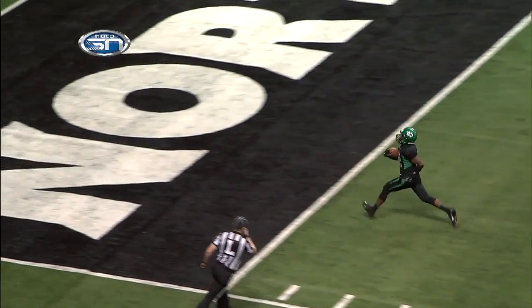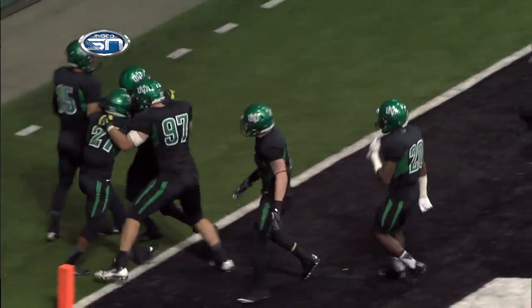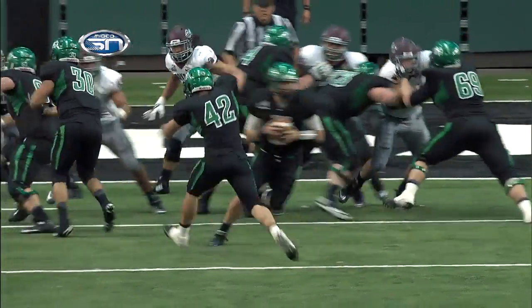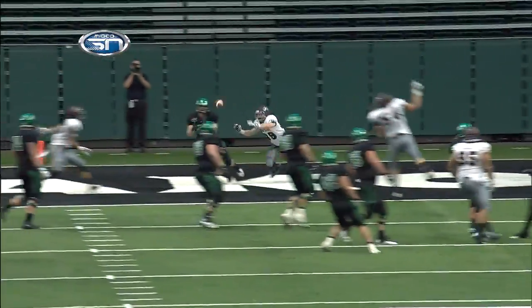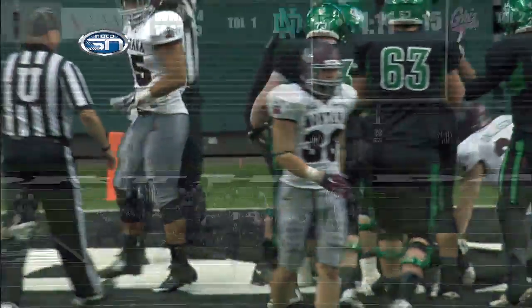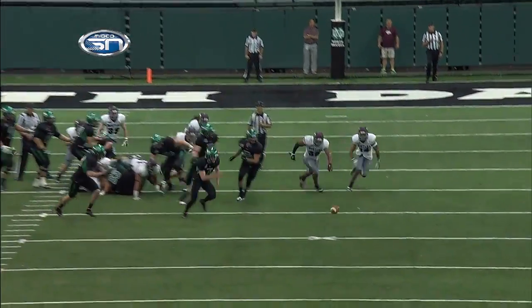A pick six, and North Dakota was within a 2-point conversion of a tie, and they would tie the game. Joel Moberg makes a great play here, finding Luke Mathewson for the 2-point conversion. Yeah, somehow Joel found a way to elude the tackle here and throw it up, a big 2-point conversion. UND's defense got another stop, so UND's offense got the ball back, drove into Montana territory.